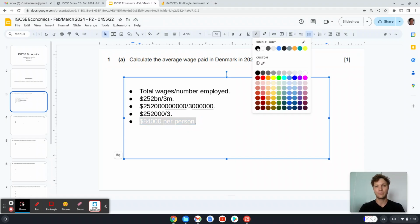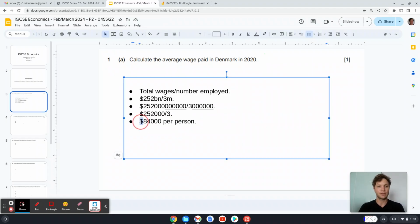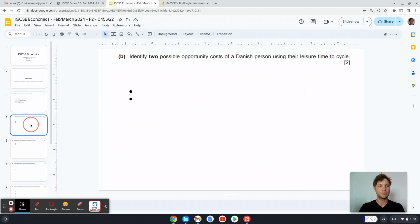And there you go. It is $84,000 per person. Okay, please don't forget the unit of account here, dollars, $84,000 per person. All right, so there you go, nice and easy. Let's go to question 1b.